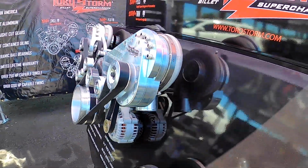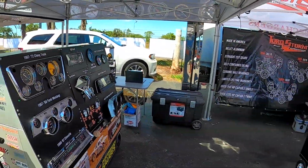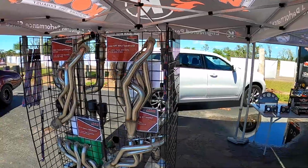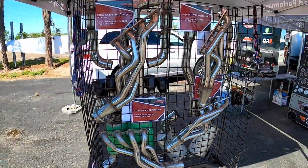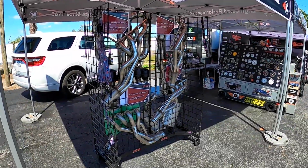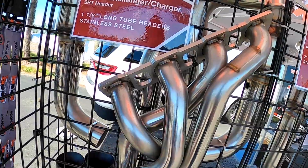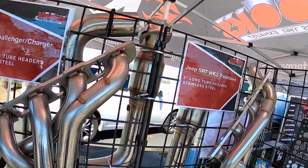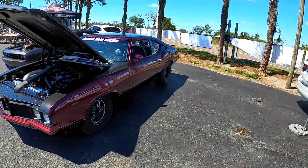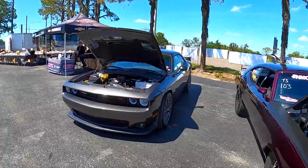You can see billet superchargers. This particular one's a double supercharger setup. And then a little bit of everything else. And of course, some Cooks long tube headers, or mid-length headers, whatever you want to call them. But Cooks makes some fantastic parts. I always like Cooks because they use the best quality stainless steel. These things turn a nice little gold color after you use them for a bit. Some really, really nice cars here on display.